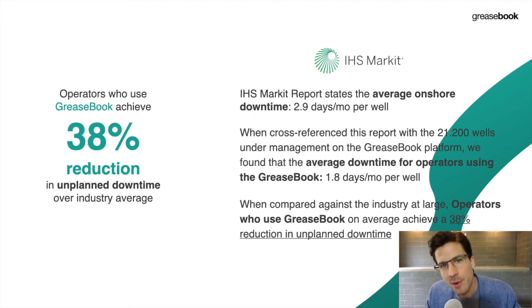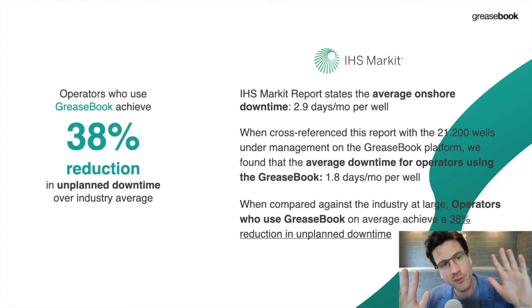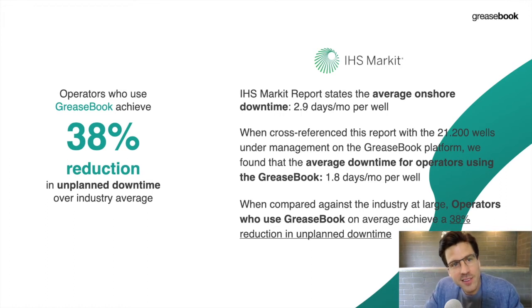And given the hundreds of operators we already have on the app, we have the luxury of quite a bit of production data. So what we decided to do was to cross-reference the findings of the IHS Markit report with the 21,200 wells under management on the GreaseBook platform. And what we found got us really excited. What we found is that the average downtime for operators using the GreaseBook app is 1.8 days a month, a full 1.1 day reduction over the national average.